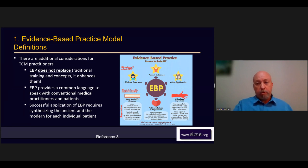But talking about acupuncture working on the brain and the nervous system and the fascia and the muscles makes a lot more sense to them than qi stagnation or blood stasis and things like that. So it's an important one. And certainly when we're speaking with conventional medical practitioners, the better we can translate our wonderful medicine into their language, the better it is for everybody. It's easier for them to understand.